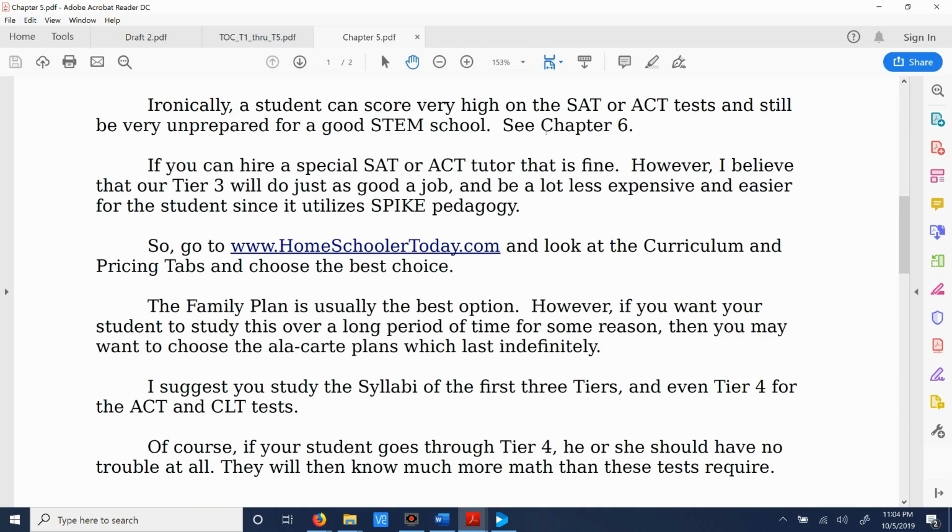That's going to be probably the most important chapter in this book for any student that's interested in science or engineering. Well, if you want to do well on the SAT or the ACT, you can hire a tutor, and there's lots of programs for them. There are all kinds of programs available, and that's fine and dandy.